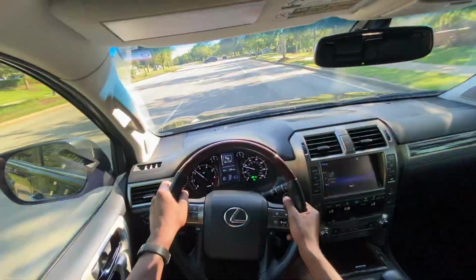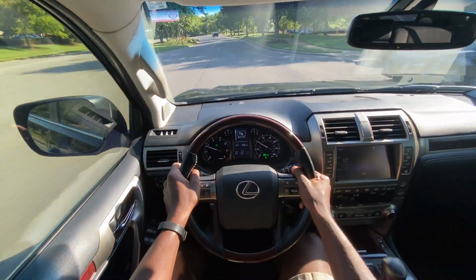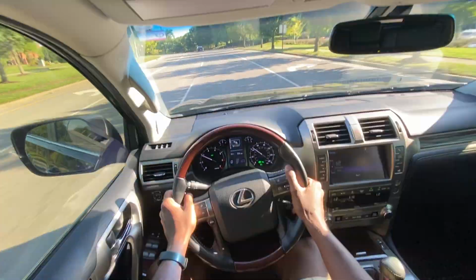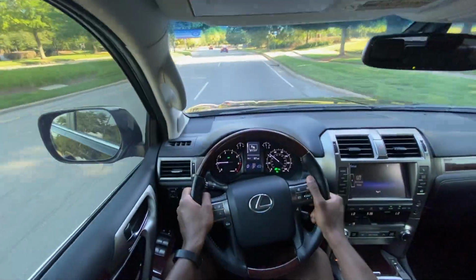Now with this being how it is, it doesn't necessarily like to redline unless you put your foot all the way down, which I don't necessarily like, but I feel like most people in this segment will appreciate that. It kind of accelerates more luxuriously, if you will.